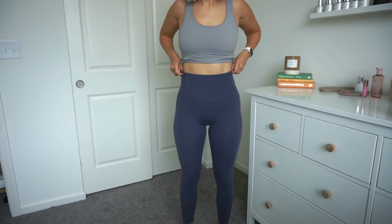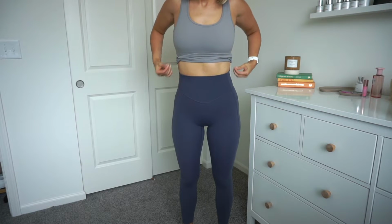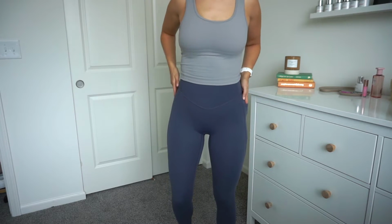Okay, these next pair I actually got in 2 different colors. I love these. These are super interesting because they're very compressive in the first half. They have almost like a panel here that's thicker and almost seems double lined, but it doesn't fold or roll. When you feel it, you'll notice a difference compared to any of the other material that they have. Besides that, seamless on top, does have slight pockets, no front seam. Again, in love. These are amazing.